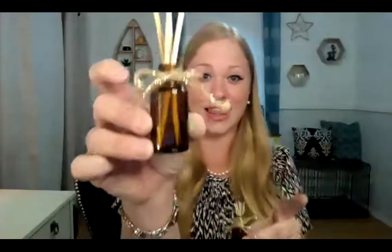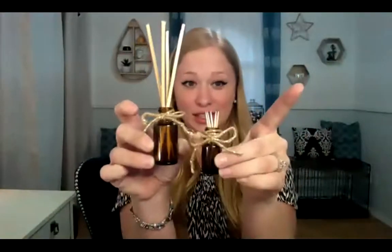So I literally made these right before the class. It took me, oh my gosh, maybe 3 minutes max. So this one's a 5 milliliter with some toothpicks, and this one is a 15 milliliter. So super cute, super crafty. Honestly, guys, I went to Hobby Lobby, found some cute little ribbon twine, it says, and it was $2, a huge thing. I had the bottles already. I even had the kebab sticks in my cabinet and toothpicks. So it was hardly anything.